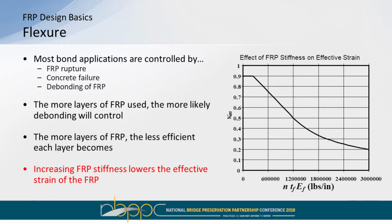FRPs have what's known as an effective strain. You can't put on 10 layers of FRP bonded to concrete that has a 4,000 PSI compression strength and expect it to rupture. That's just way too much material. What's ultimately going to happen is the more layers that you add, say, at the bottom of a slab, and you flex that slab, your failure mode is likely going to be debonding of the concrete or failure in the cover concrete itself. So all the design methods that are out there right now, ACI 440, I'd say, is what we call the Bible of the industry right now.